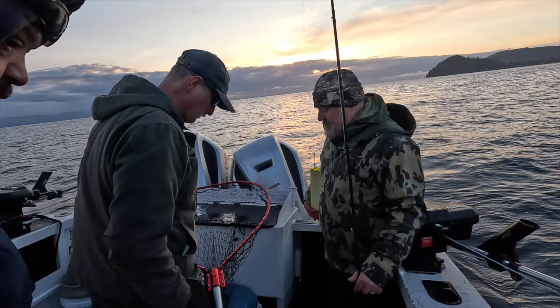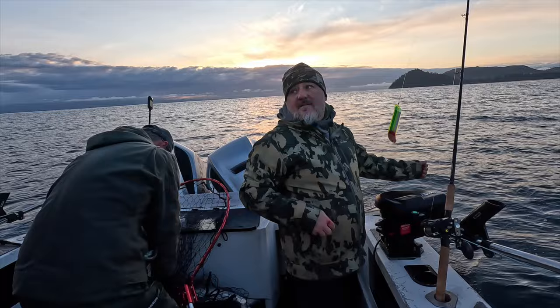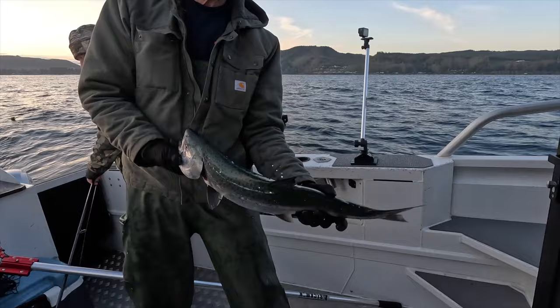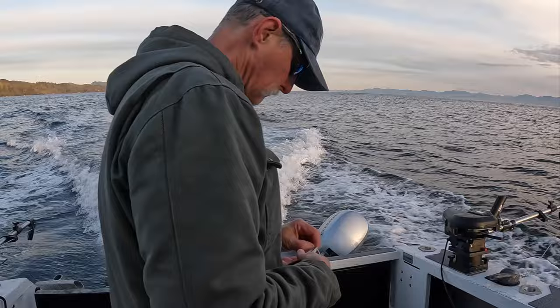Start the day, huh? Okay. Nice one. First blackmouth of the year. Smells like salmon. Yes, it does. It smells like cane. It's a beautiful morning in Sequim, Washington.